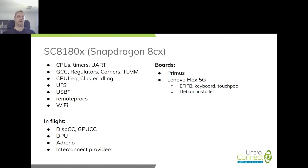The interesting, or odd, thing on this platform when it comes to USB is that it has its usual two USB-C controllers with their own QMP PHYs, but then it also has a third DWC3 instance, which is connected to two pairs of PHYs. So it seems to be a multi-host setup, and that's used for internal USB functionality on the laptops. But it's providing two sets of additional USB ports. We have remoteprocs and Wi-Fi in place.